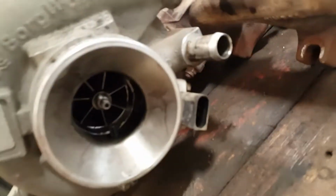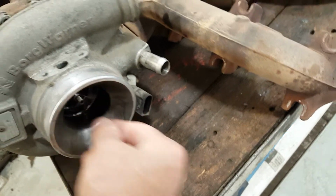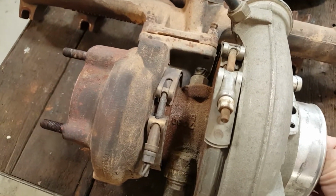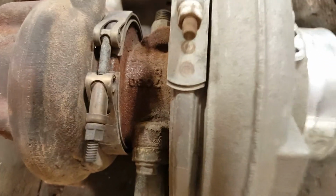And according to the manual, there's no measurement. See this compressor side. It's got the usual, there's always a bit of play, radial play up and down on both ends. They say to take both ends of the turbo shaft and push it one way, and if it drags, it's got to be replaced.